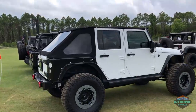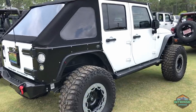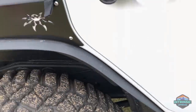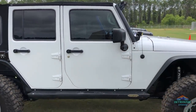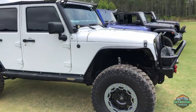So here's a better view of this white four-door right here, 37 Cooper STT Pros. Pretty cool how they cut the factory fender flares on this one as well. Was the spider corners. Got the Trek top. D badge for a clean look. Got the Terraflex mid arms, adjustable.